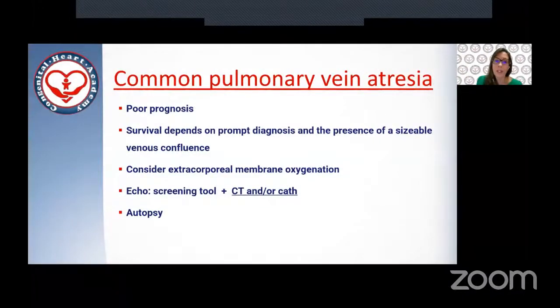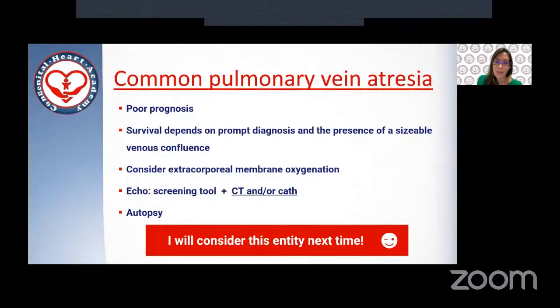Echo is a screening tool. You really need to do a CT or a CAT, and autopsy is recommended. I thought this case was really interesting, and I will consider this entity next time.